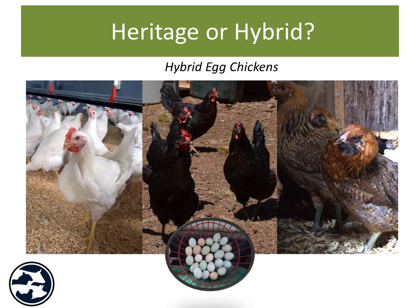And then you also have options of different colors, for instance, with the Easter eggers that are on the right-hand side here. These birds lay blue and green eggs and are a beautiful addition to the egg basket, especially if you really like seeing multicolored eggs. A lot of people will mix up the breeds and get some white egg layers and some brown and some blue egg layers, and it makes for a really pretty egg carton.